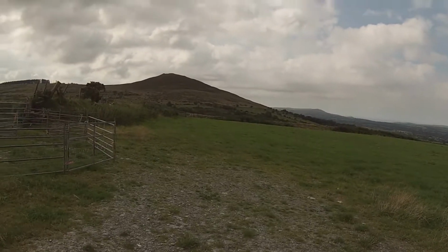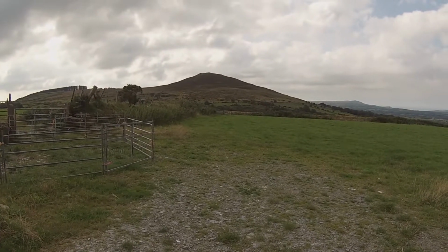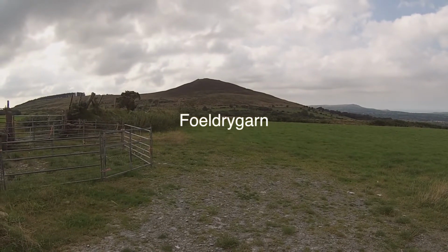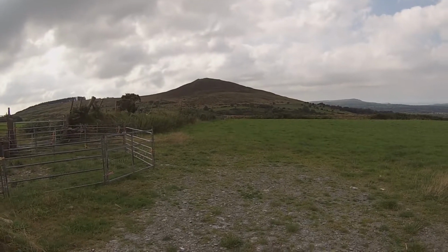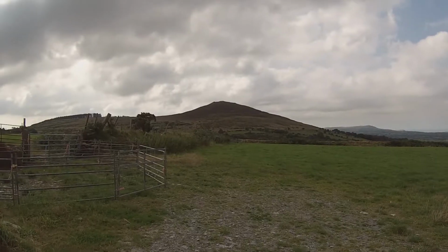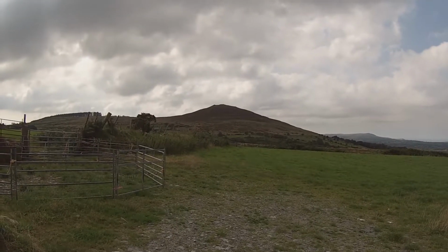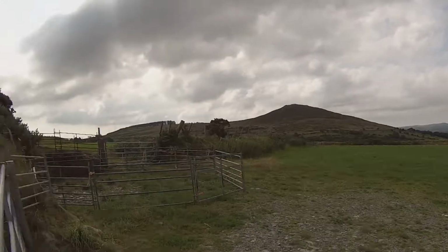I got his name completely wrong, but I think that's Foel Dragan. And we're kind of on the end of the Preselis now. And he's got some stones at the top, look, sticking up again. They seem to be sticking up everywhere around here. Seem to be a lot of stones.